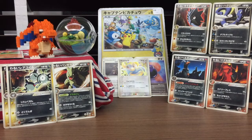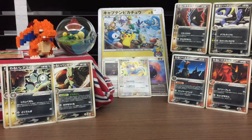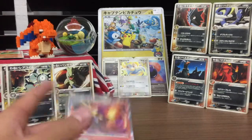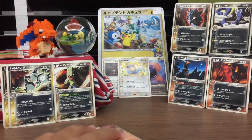And oh my gosh! Last deck. Hope you guys commented down below who was gonna win. Scolipede, Slurpuff, or Delphox. Oh my gosh, guys. I can't deal with this, actually. Oh my gosh. Oh my gosh, I can't.